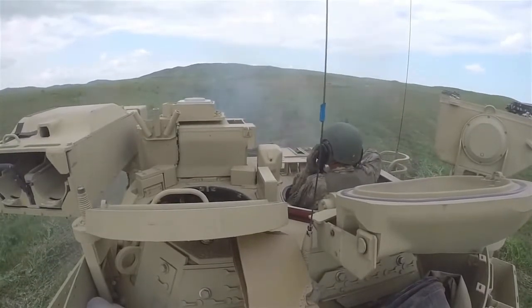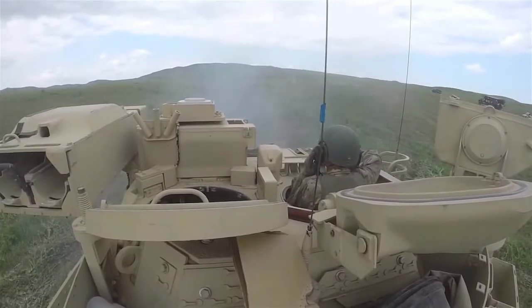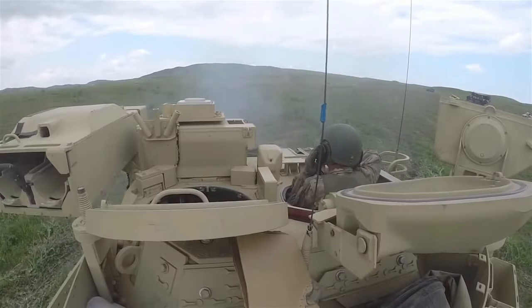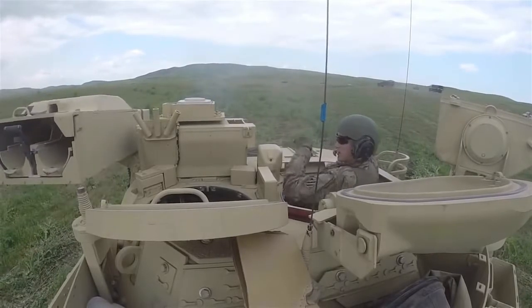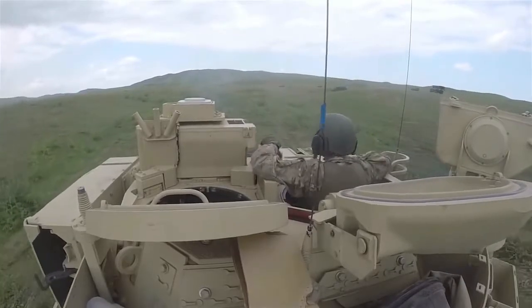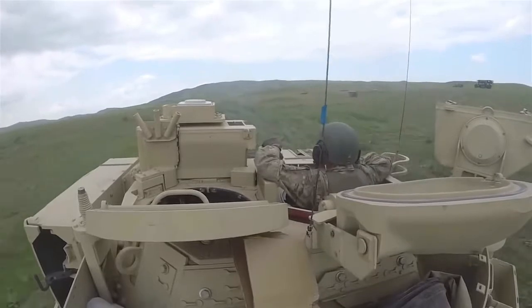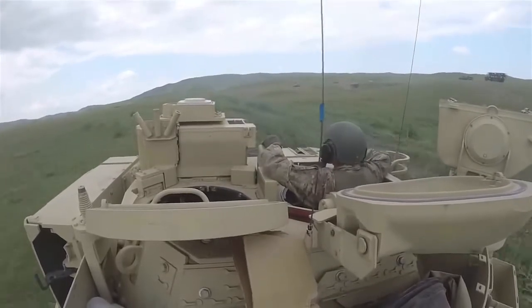It possesses sufficient cross-country mobility to keep up with the M1 Abrams main battle tank, medium and long-range firepower capable of defeating any vehicle on the battlefield, and is adequately armored to protect the crew from artillery and small arms threats. The Bradley is able to close with and destroy enemy forces in support of mounted and dismounted infantry and cavalry combat operations.